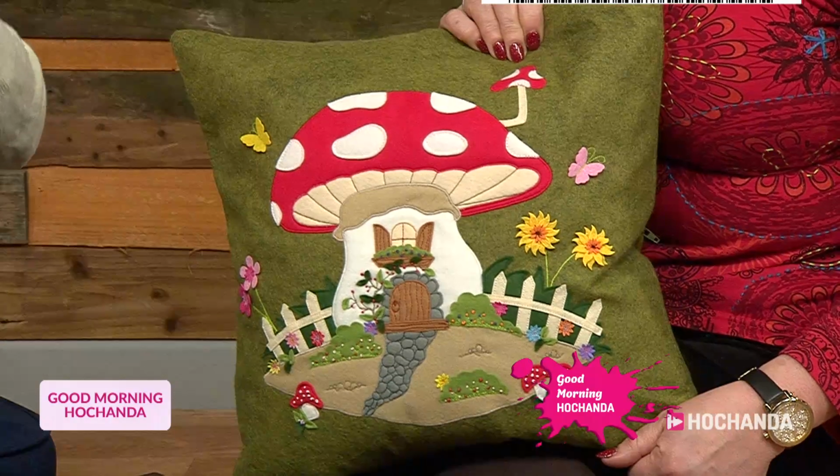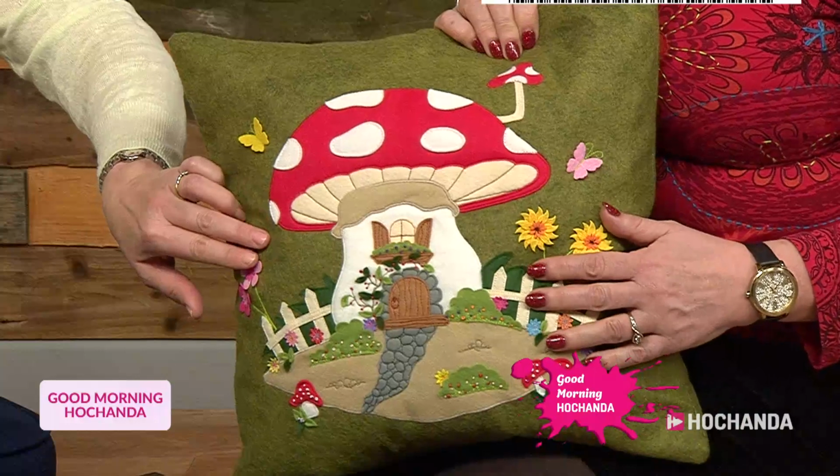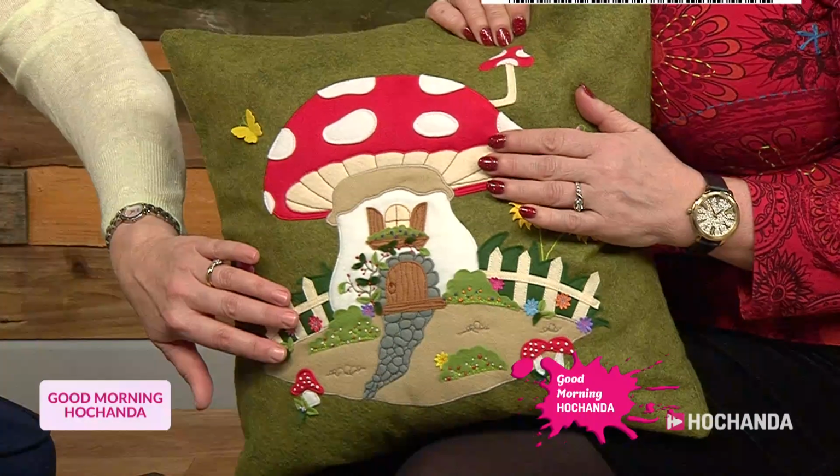There will be a series of them. So the idea is if you wanted it all one colour, then you don't have to start with the green. We've got 3 options of background colour. But your applique kit, as you rightly said, Hayley, gives you all the felts, look at that, and the embellishments to make the toadstool and all the little bits that go with it.